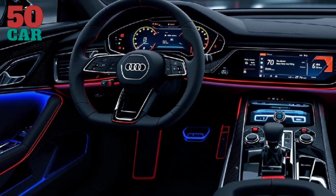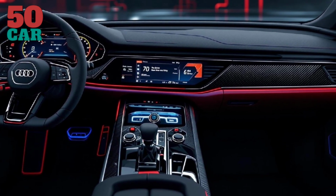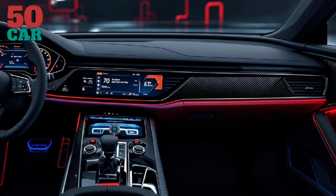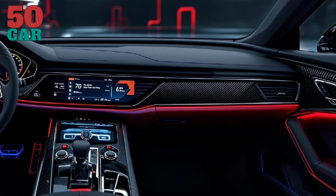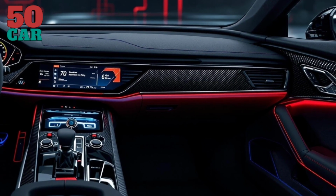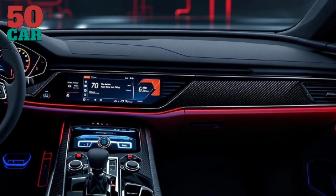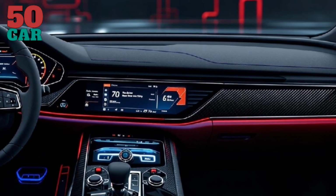Inside the cabin, Audi continues its tradition of combining luxury with high-tech sophistication. The dashboard is a perfect balance of tactile and digital features with a high-resolution touch display that controls navigation, media, and climate settings. The cockpit features a virtual cockpit, which enhances the driving experience with its customizable layout.